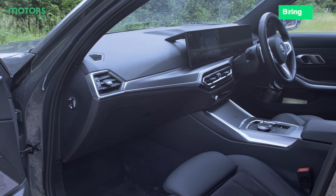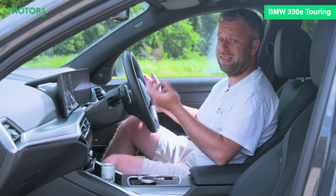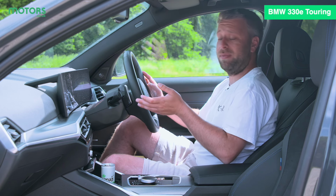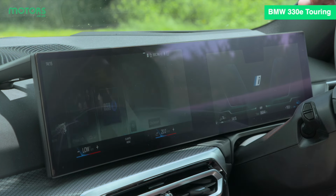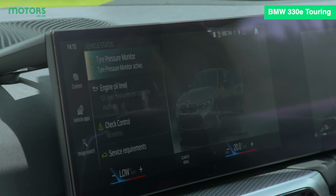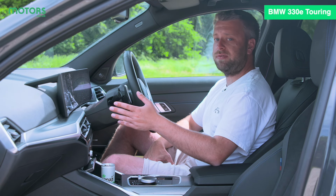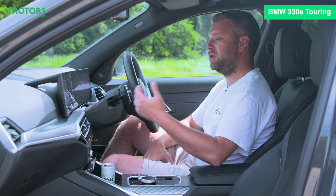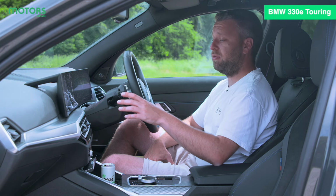The BMW 3 Series has been given plenty of new technology, and against cars like the Audi, it blows them away because this car's curved display is both really clear and really responsive. You can use both the rotary dial in this car, or you can use the touchscreen. I use the touchscreen most of all. And through it you get loads of access to connectivity options, your media, your navigation, and all of your charging functions for this plug-in hybrid too.